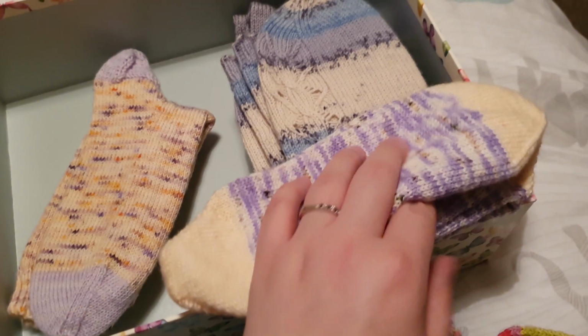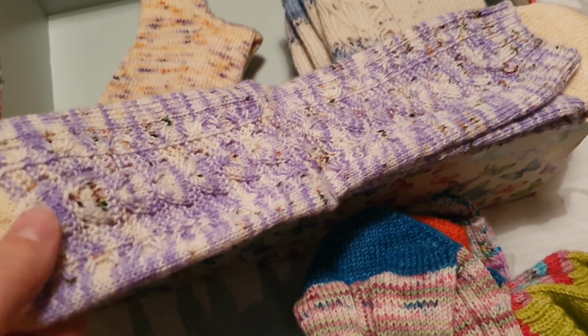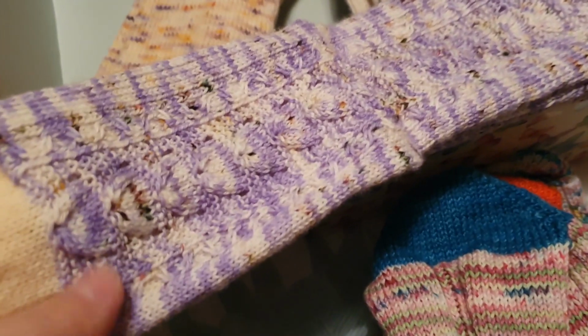Then these ones will be familiar if you watch the podcast. These were my summer holiday socks. Again, yarn is by Debbie from Down Sheepy Lane. This is her Botanical Garden Lilac colourway. And the pattern I used was the Cornish Cream Tea Socks by Helen Stewart of Curious Handmade. A really fun kind of lace and cable pattern.